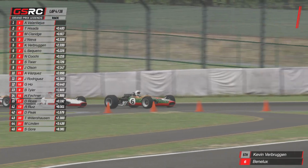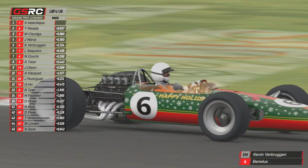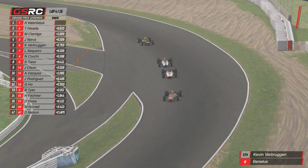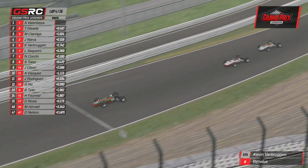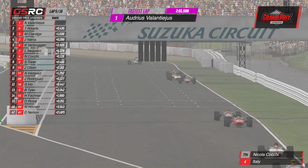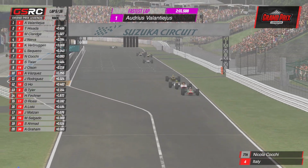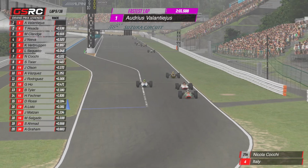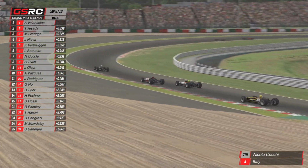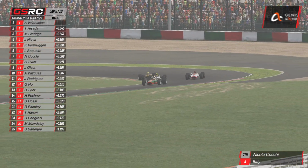Cocky wants to try to follow him through, but can't do it as both of them defend down to the inside. Cocky's going to have a little bit of a better line to exit out of turn 16 and 17, and he is definitely on the back of Sequeiro now on that number 7 car. Let's see if he can utilize this draft maybe a little bit. It is just so fast down here into the turn, 170 miles an hour. You see him showing the nose, and it's definitely Sequeiro leaving room, and now the 4 car pushes the issue.